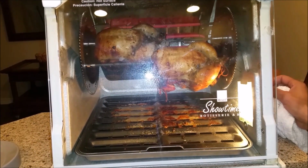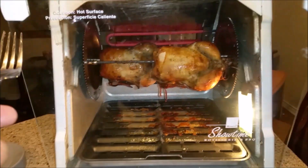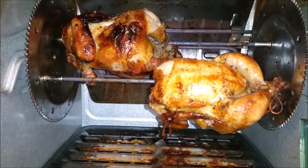So what I'm gonna do, it still has like some minutes, but I think it's done because if I overcook it, right, Mike? Yeah. I'm gonna stop it right there. No heat. Excuse me, Michael. Take a picture already. As you can see, they're completely cooked.